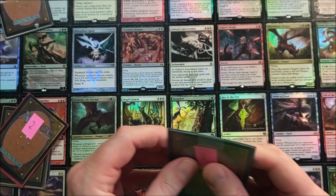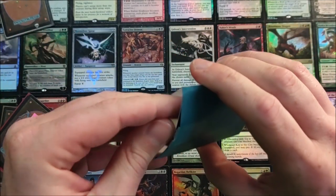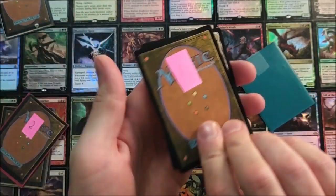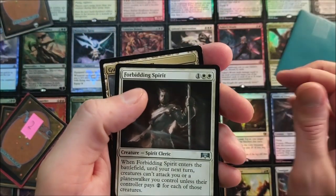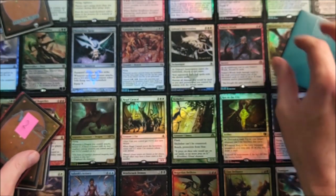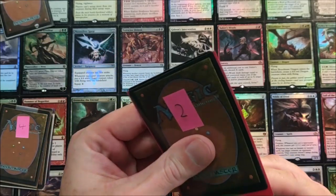In the meantime, let's see what's all inside of here. Oh, no, we taped them. They're going to take an hour to open each one. Oh, not too bad. There we go. Number 1. Oh, Guild Mage's Forum. And the Forbidding Spirit. Not too shabby at all, my friends. What else? Come on.